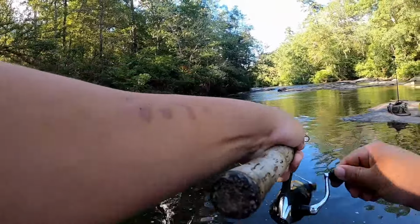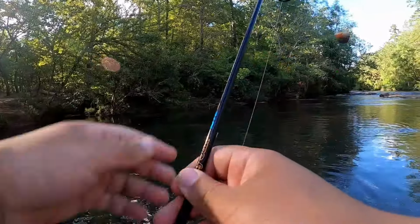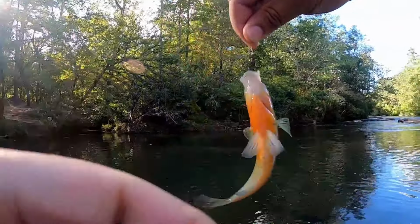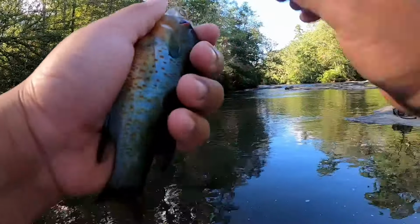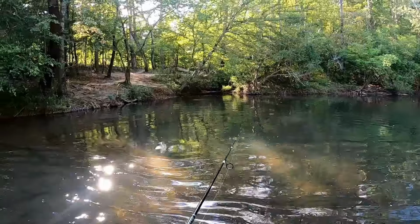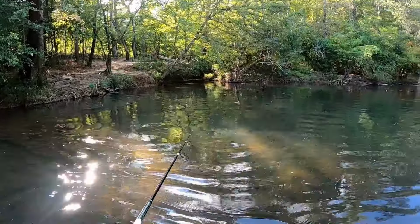That's a decent one. That is a decent one. There we go. That's another one of the ones we need right there, guys. Look at that. That's what we're looking for right there. The thing is that you want to keep it natural, and I like how the water flows.